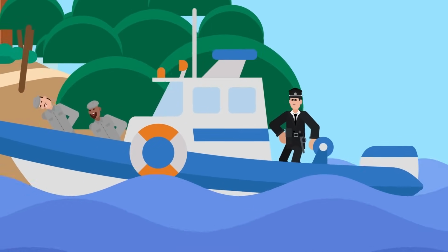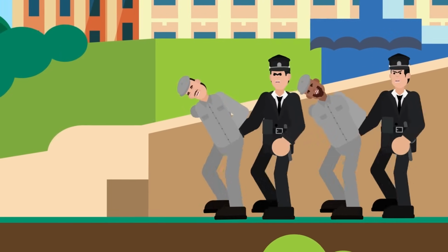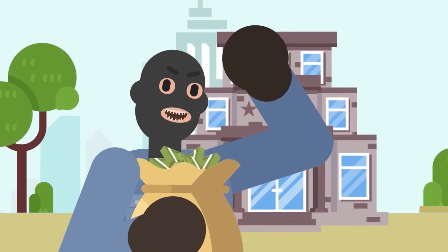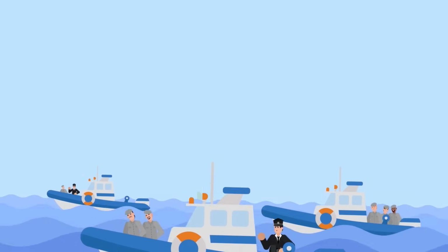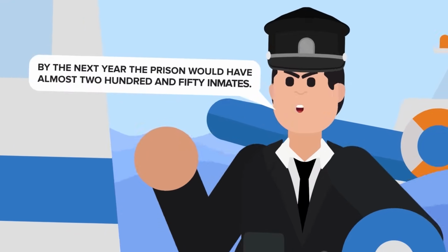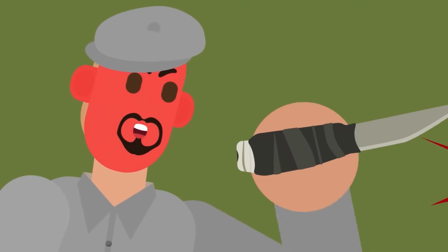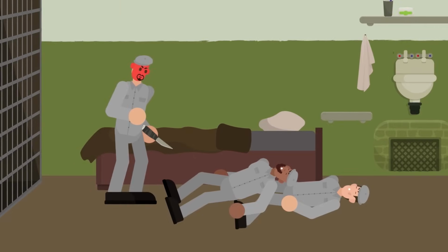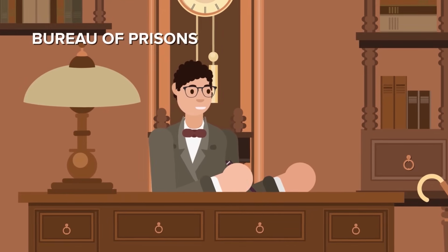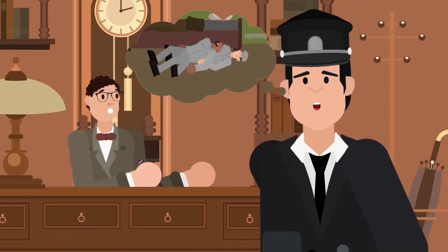This was the day that the first boatload of prisoners would arrive on Alcatraz Island, transferred there from the infamous federal prison in Leavenworth, Kansas. Most were bank robbers, murderers, and even a few counterfeiters were mixed up in there. Within the next few weeks, hundreds more would arrive, and by the next year, the prison would have almost 250 inmates. It would soon gain a reputation as the toughest prison in America, with inmate fights and even murders happening regularly. But the Bureau of Prisons was mostly fine with that, as long as the inmates stayed where they belonged, on Alcatraz. And they did, but not for lack of trying.